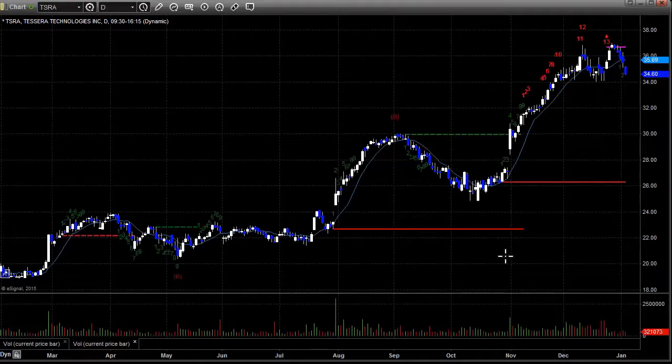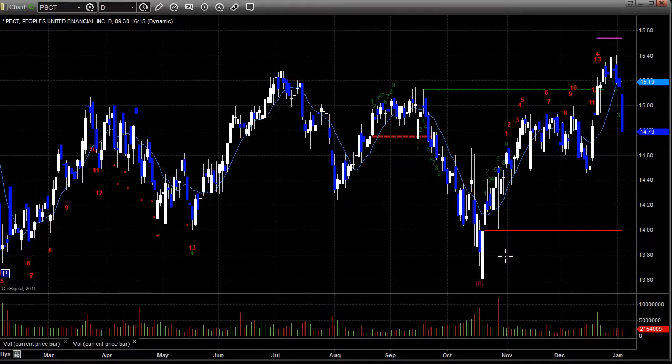Tesla, not Tesla, got the signal. The signal immediately closed above the pink line one day, but did not continue higher the next day. So the pink line's not violated and turned into a dash line, and then starts to roll over. That's probably the most questionable one of the ones that are left, in the sense that you did close above the pink risk line. Here's the PBCT.